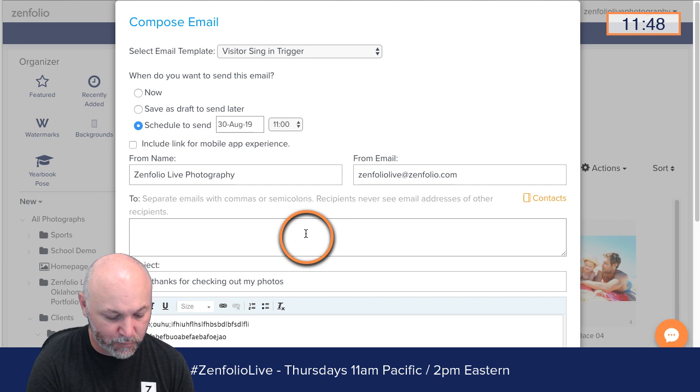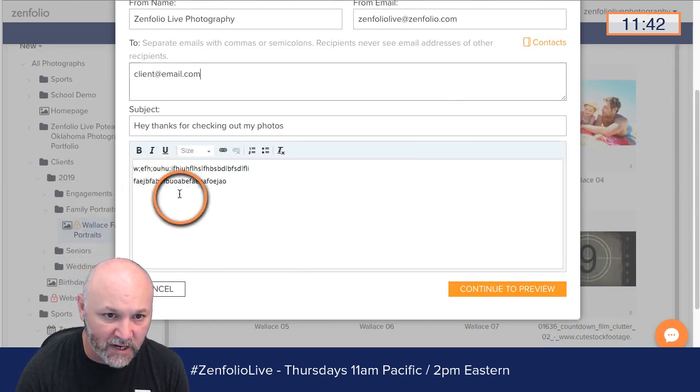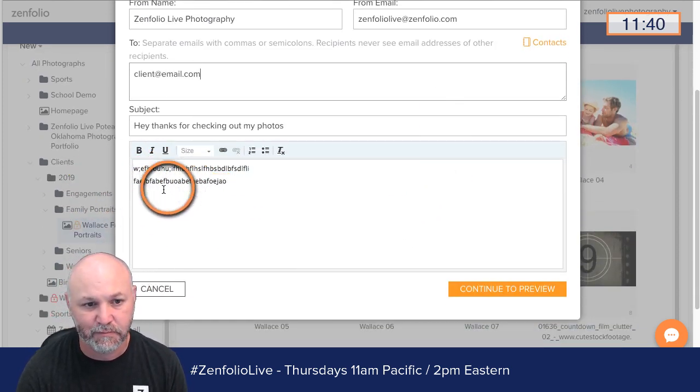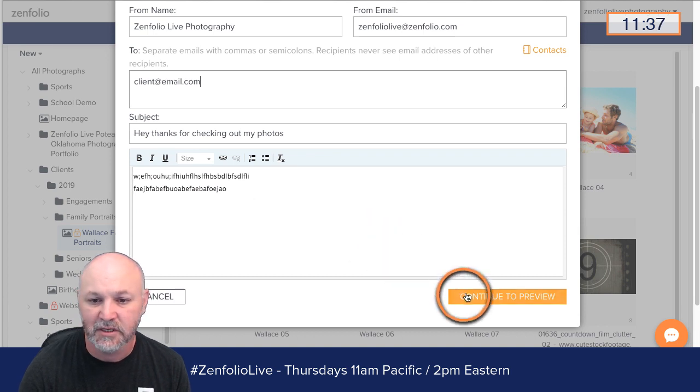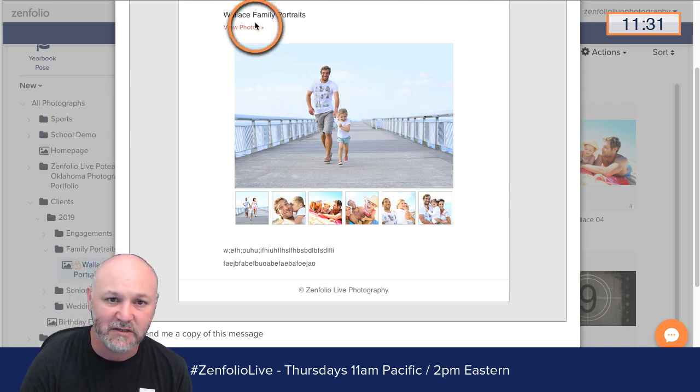You come down here and put the client's email address in here. And then if you need to modify your text, you can. This is obviously just a bunch of junk that I put in here for that template. You hit continue to preview. It'll actually give them some images, let them preview their image and show them a link to see their photos.